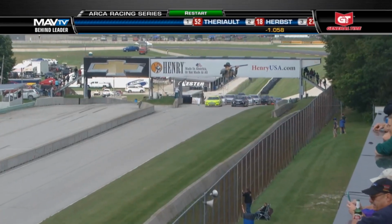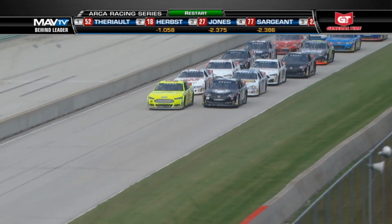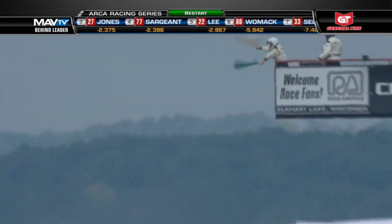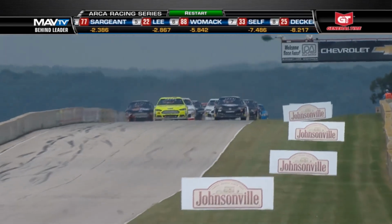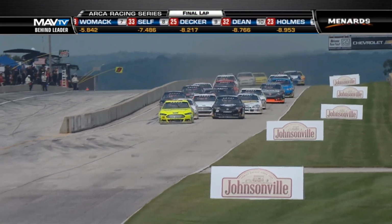Tail. I say final restart. It may not be the final restart as we get set to go green. And Cindric on the gas. Oh, look at that in there by the wall. I just saw the nose of that Cunningham car stick out. I think that was Sargent right down there by the wall who got a huge jump.